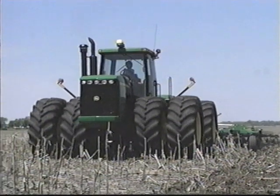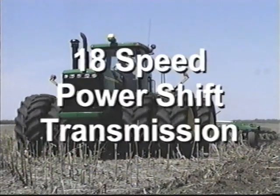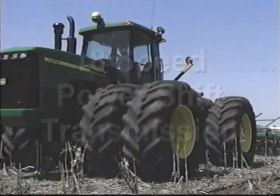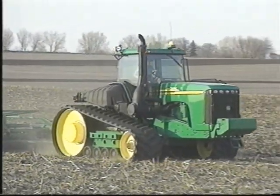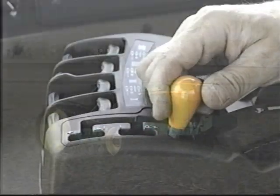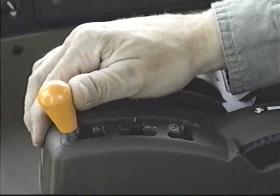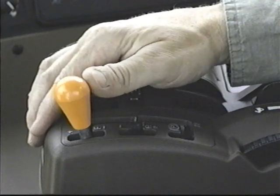However, the big news this year is the new 18-speed Powershift transmission available on all models of both wheel and track tractors. This new John Deere transmission has 18 forward and 6 reverse speeds with a shifter located on the command arm for simple, convenient operation.